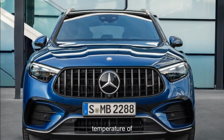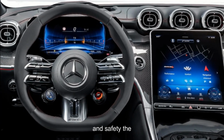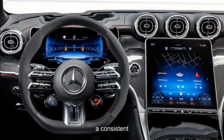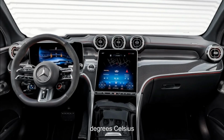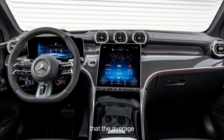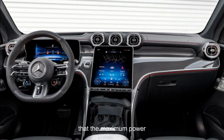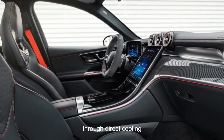The consistent temperature of the battery therefore has a decisive influence on its performance, service life, and safety. The AMG system is designed to ensure even heat distribution in the battery. The battery is always within a consistent, optimum operating temperature window averaging 45 degrees Celsius, no matter how often it is charged or discharged. It may well be that the average temperature is exceeded when driving at high speeds. The protection mechanisms are therefore set in such a way that the maximum power can be drawn from the battery in order to subsequently lower the temperature level again through direct cooling.